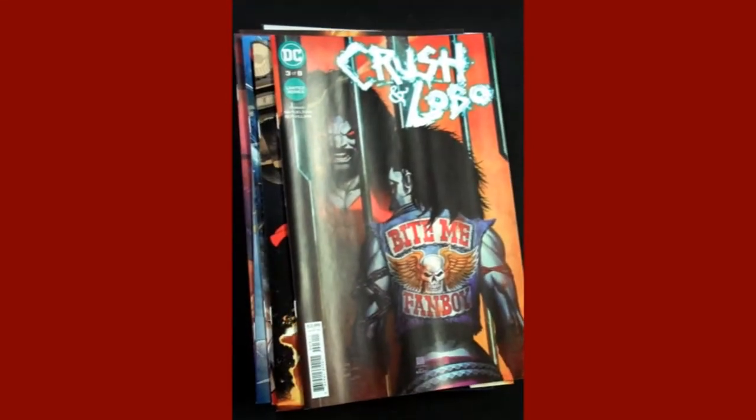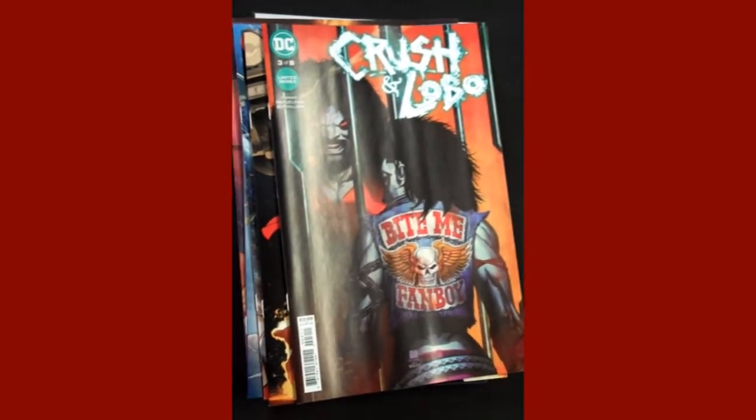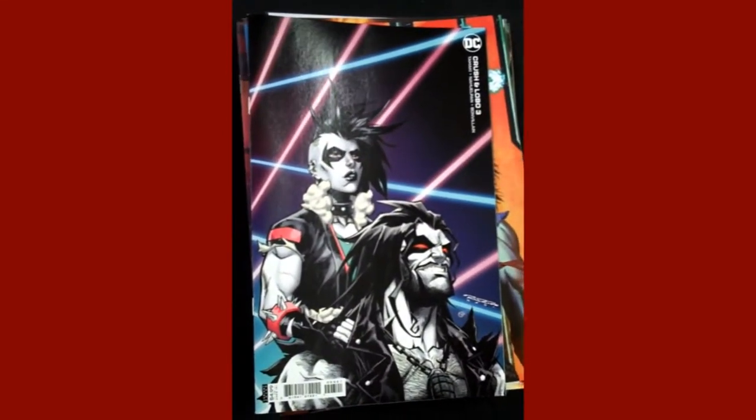Also from DC, we have issue 3 of Crush and Lobo. I thought it was going to be Crush and Eyeliner, but that's an R.E.M. song. And there's the variant cover.